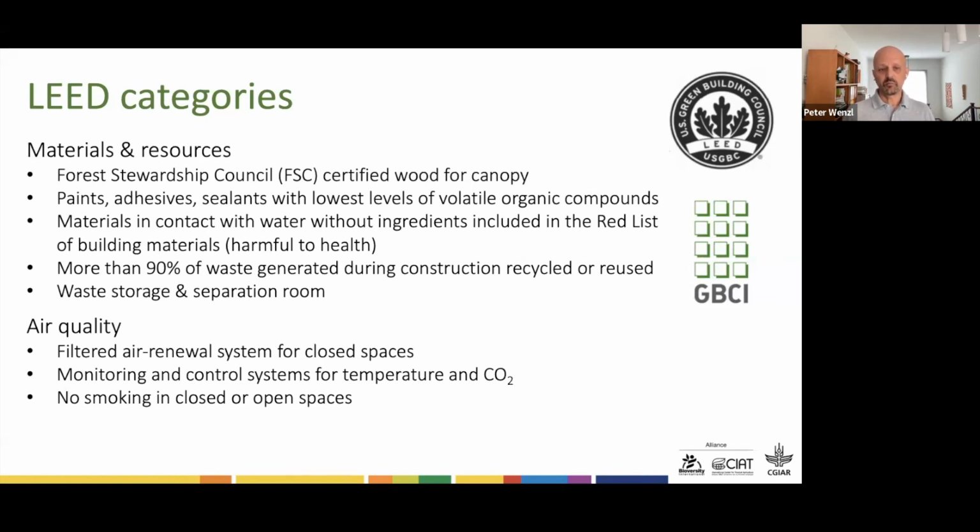More than 90% of the waste generated during the construction had to be recycled or reused on site. So for example, we reused wood packaging materials of cryo tanks to contribute to a wooden floor in one of the sites in the building. And there had to be a dedicated waste storage and separation room, which is in the basement.